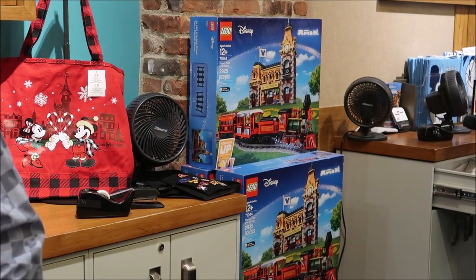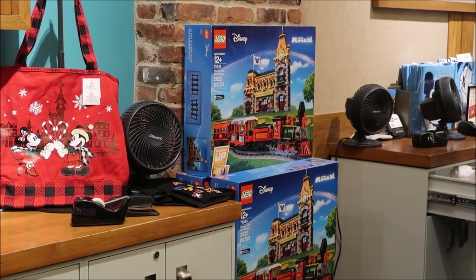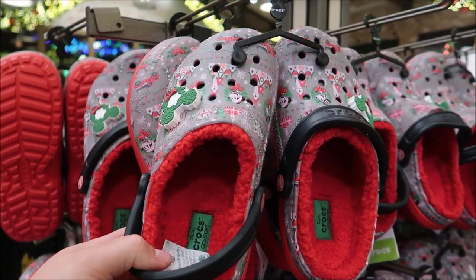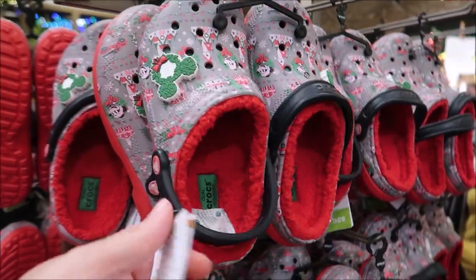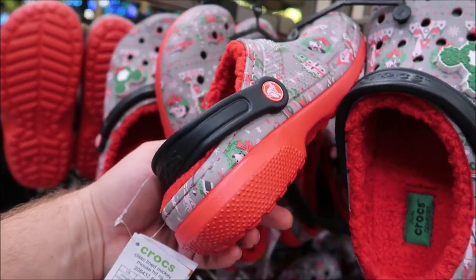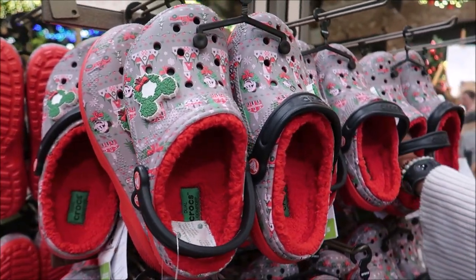I'm not a big Lego guy, but I admire that Mickey train station right there. How cool is that? And how about these Christmas Crocs? Yeah, Christmas Crocs. They're even soft on the inside. You don't see that much in Crocs. Yeah, I like them a lot.